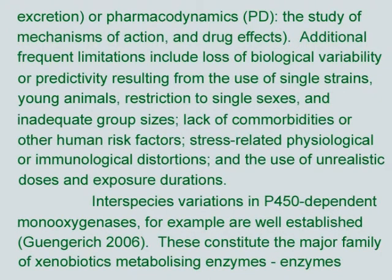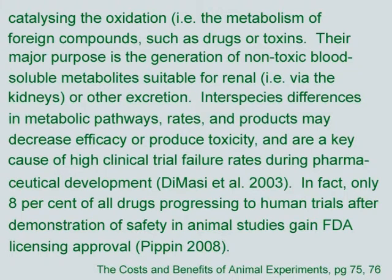These constitute the major family of xenobiotic metabolizing enzymes, enzymes catalyzing the oxidation, i.e. the metabolism of foreign compounds, such as drugs or toxins. Their major purpose is the generation of non-toxic blood-soluble metabolites suitable for renal, i.e. via the kidneys, or other excretion. Interspecies differences in metabolic pathways, rates, and products may decrease efficacy or produce toxicity and are a key cause of high clinical trial failure rates during pharmaceutical development, as reported by De Massia et al. 2003. In fact, only 8% of all drugs progressing to human trials after demonstration of safety in animal studies gain FDA licensing approval, as reported in 2008.